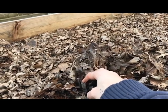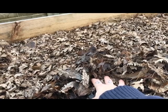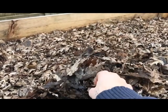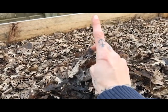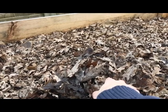Maybe peppers, just because this is the shady area, but this definitely gets the most sun out of the shady area. Once summertime rolls around, it'll get full sun. So this will probably end up being a pepper box instead of cherry tomatoes.